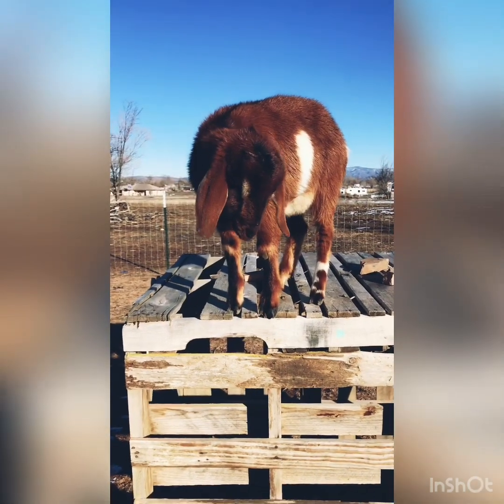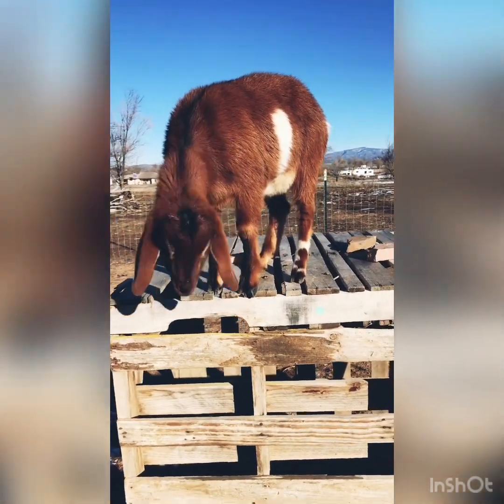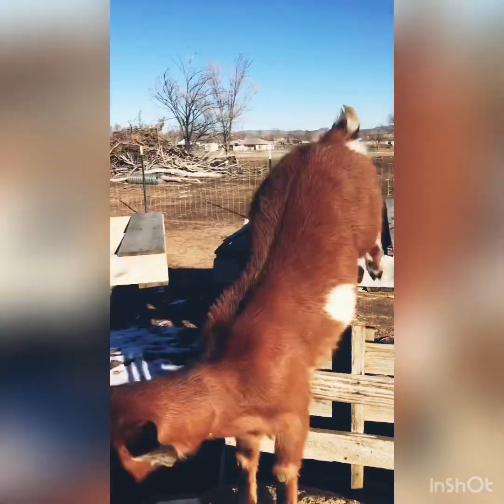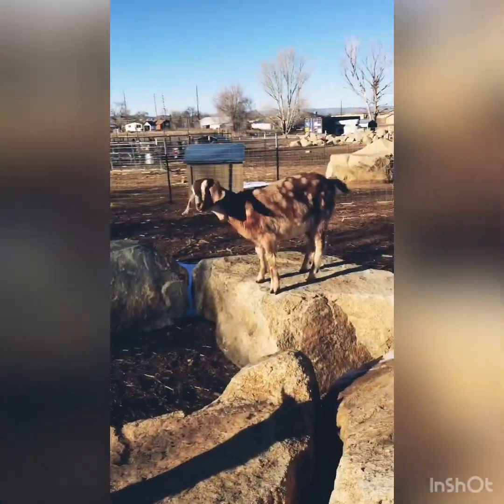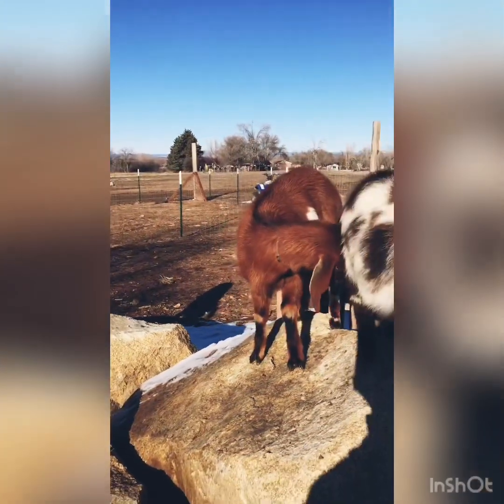Now, as far as milk production goes, Mini Nubians make 2/3 of the amount of milk that a Nubian makes on about half the feed. So they're very efficient.